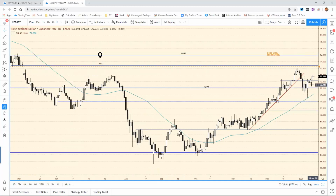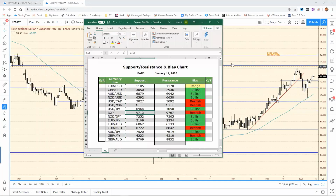Well, you can see here the Kiwi yen. It's still just like so many of these other pairs, relatively quiet. Now, it's continued to move higher, not to the extent that the dollar yen did. We have a resistance from yesterday that still remains the same, 73.05. We've gotten as high today as 73.035. 73.05 is still going to remain the same.